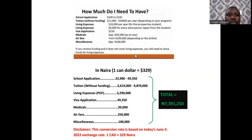So now, first and foremost, you will need the school application fee. If you are applying to a school in Canada, there used to be an application fee before you can apply for admission. Okay, so that application fee can range between $100 to $150 Canadian dollars, so not US dollars, Canadian dollars. Every dollar that you are seeing here is Canadian dollars. Okay. So now, once you are able to pay the application fee, then you can apply for the admission and you wait for feedback. Okay.